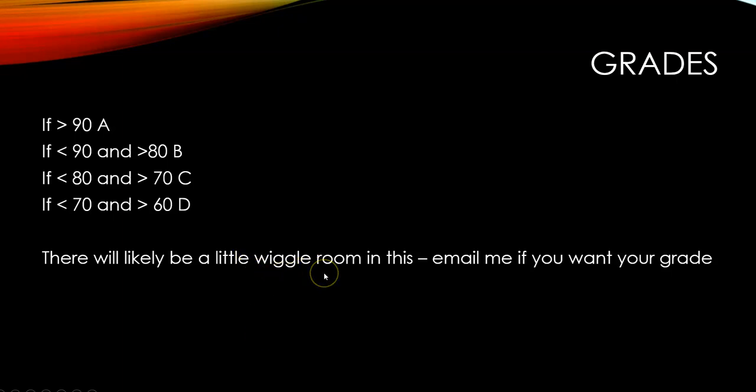What do I mean by that? Well, maybe an 88.5 is an A? Probably. Is a 78.9 a B? Probably. So there's a little bit of wiggle room if you're a little bit below some of those things, okay? I don't like to give a lot of minus grades. I don't give a lot of A minus, B minus, things like that. I don't like those.